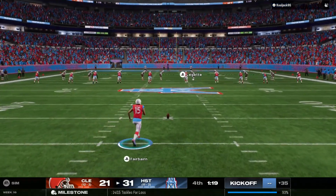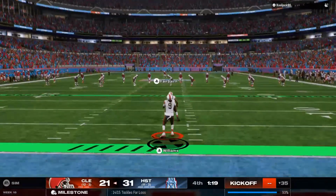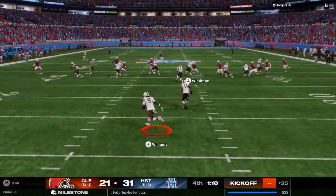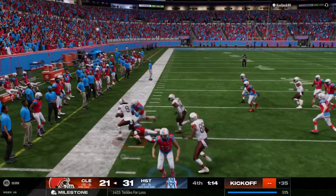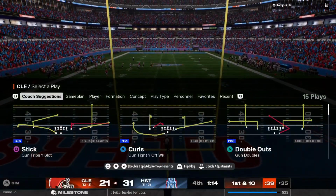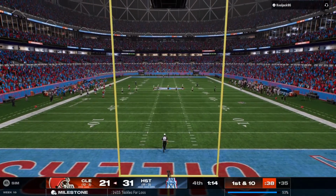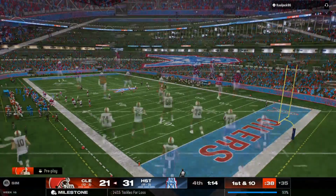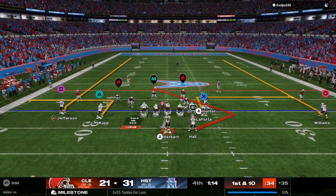Fairbairn has it all set up for the kickoff. Here comes Williams on the return. Finds some space. He's past the 30. And they'll be happy about where they're about to take the field. He's up to the 35 on the return. The Browns, nice field position here as they start out 1st and 10.